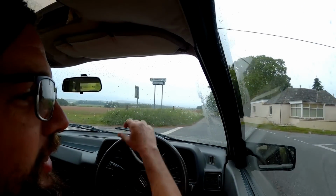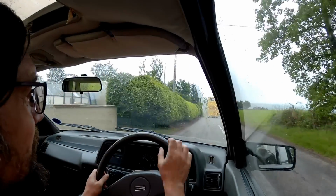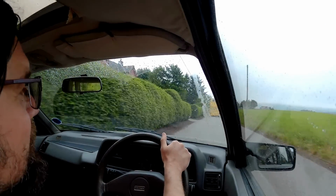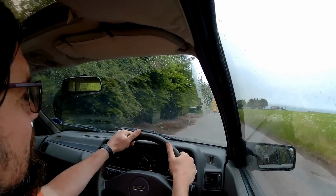You have to plot your route very carefully when you're driving a double-decker bus. David, the driver of that, was out a few weeks ago just to check the route for height. But there you go. I'm going to follow this bus for some distance, I think to Dundee, where we're going to stop and have a bit of a change.